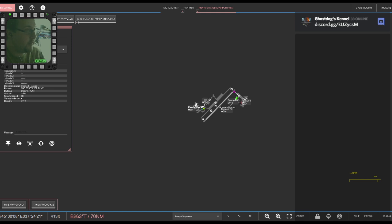Attention Anapa traffic, I have a rogue A10 taking off runway 22, out of my control. You can tell by the sound of my voice I'm getting kind of fed up hearing that, right?